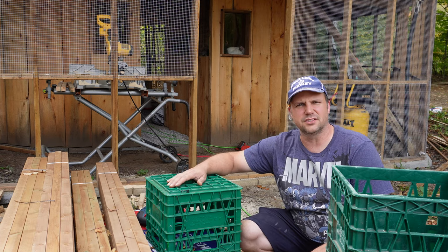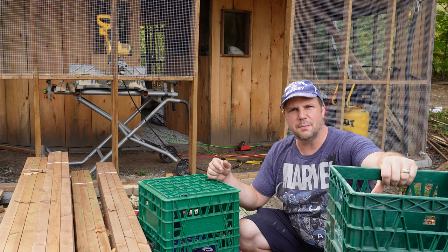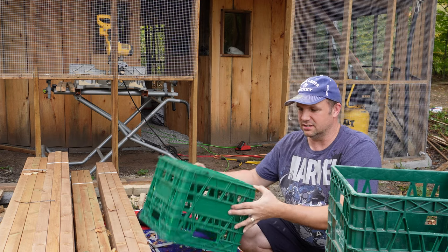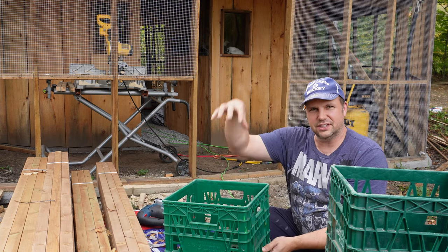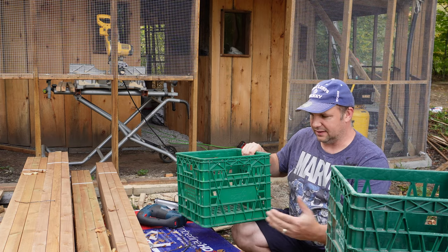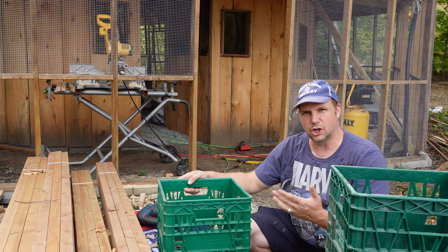I'm making the nesting boxes for these chickens with these milk crates. And I've seen a couple different methods of turning these milk crates into nesting boxes. One method is that you leave the top open and then you cut out a big square right here and then the chicken can go in. Maybe they don't feel as enclosed like this.